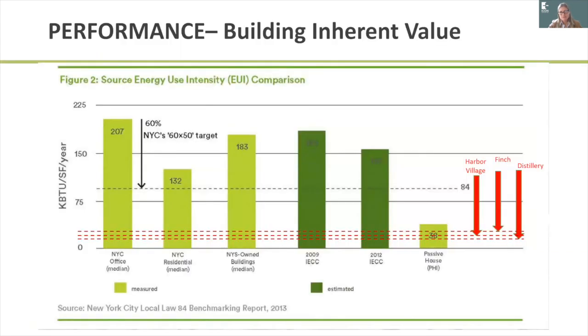And this is just to make that point. This is a slide of New York City's inventory. It's from a few years ago now, 2013, benchmarking their different building typologies and the EUI, the energy use intensity. And this is source, so this actually includes the fuel source. So it's not just on-site energy use intensity. And you can see the numbers are very, very high.